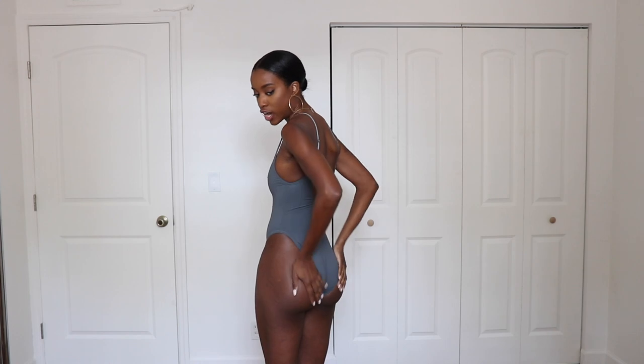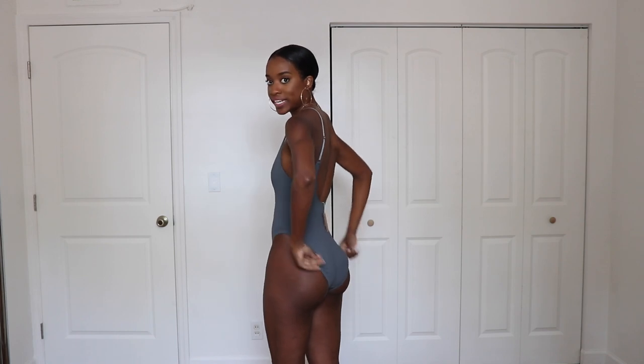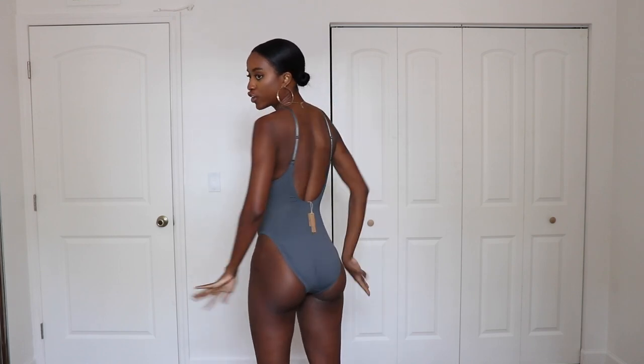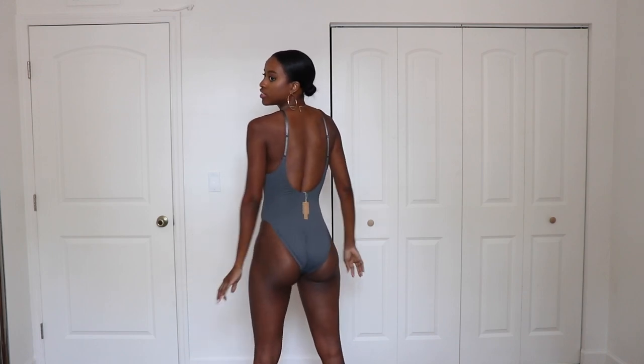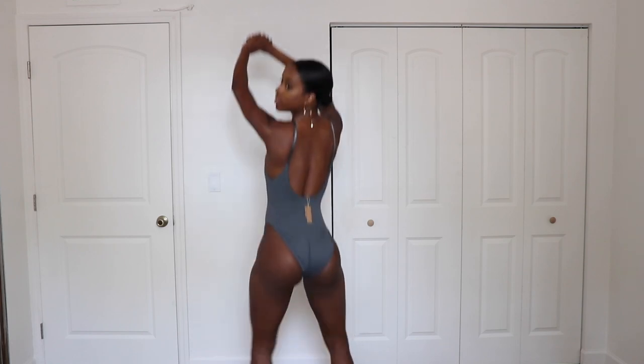I think we'll have to... The back of this swimsuit is not the best. But it's not bad either. I think if you're a girl with a little bit of a different body type than me, then this style of back is actually going to be just fine for you. Because it's passing the wedgie test, as you can see.